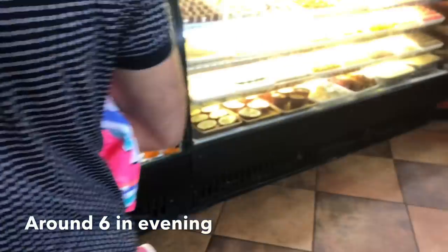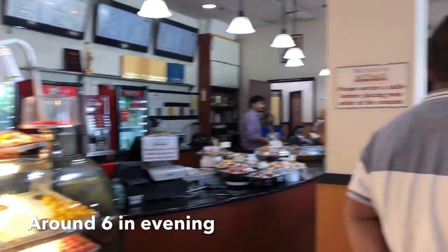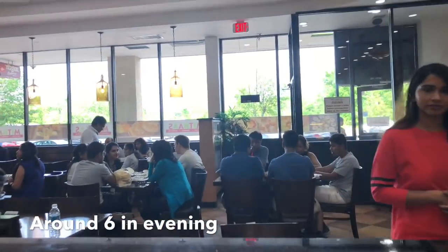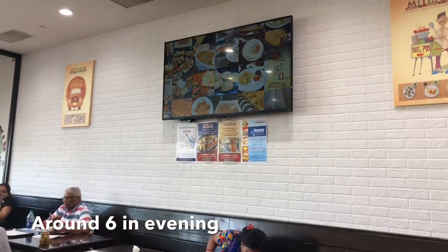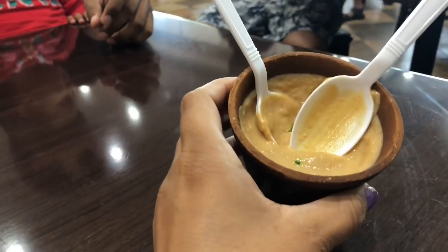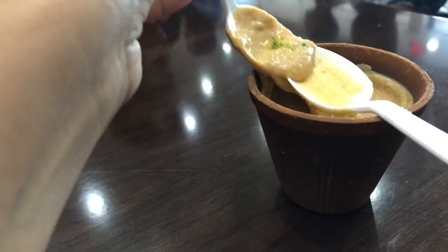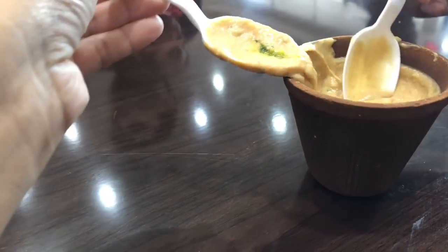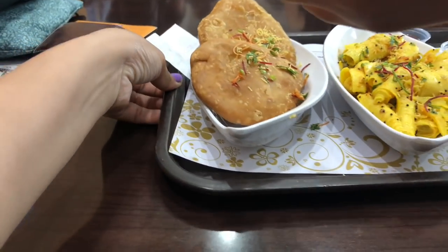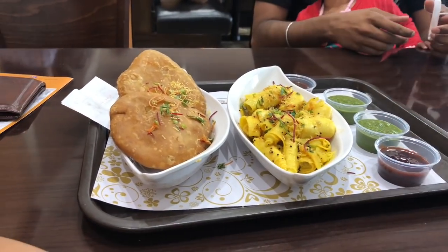And now we have come to the restaurant named Mithas to explore the flavor of Indian cuisine. We did not try Western food because my mother-in-law doesn't like it. We all 7 people were there, and we were so hungry that we had our dinner at 6 o'clock only. First we tried to have snacks, but then the plan changed. After having a little bit of snacks, we thought of ordering a lot more food so that we all can have dinner at that time only.